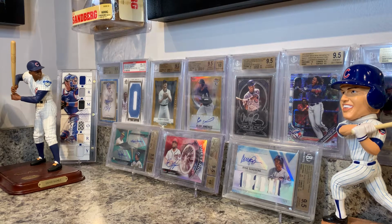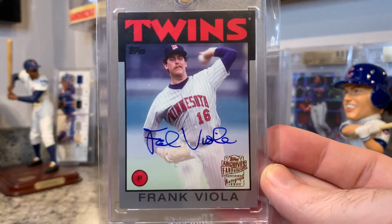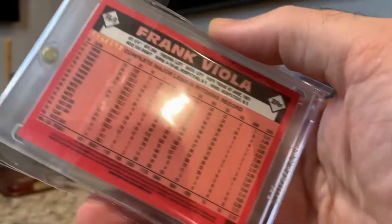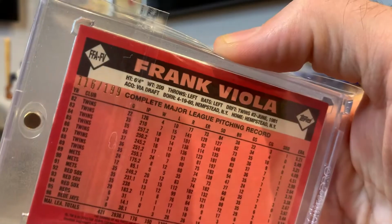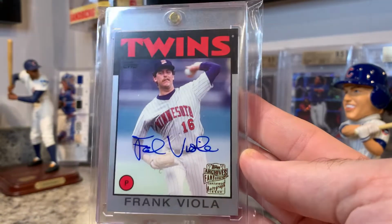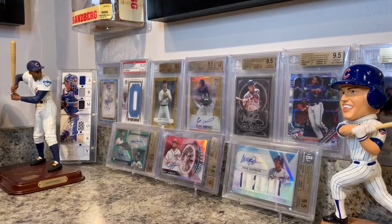Next one is a really old school pitcher that I'm not even sure if he's in the Hall of Fame. He might be. Maybe someone can answer me that in the comments. But a nice silver autograph of Frank Viola. Frank Viola, he was a great pitcher back in the day. I meant silver because it's a silver version of it. It's out of 199, silver frame. Blue ink auto. Great card. Topps Archive again. See, they always get these guys that don't really sign much, just signing their stuff.